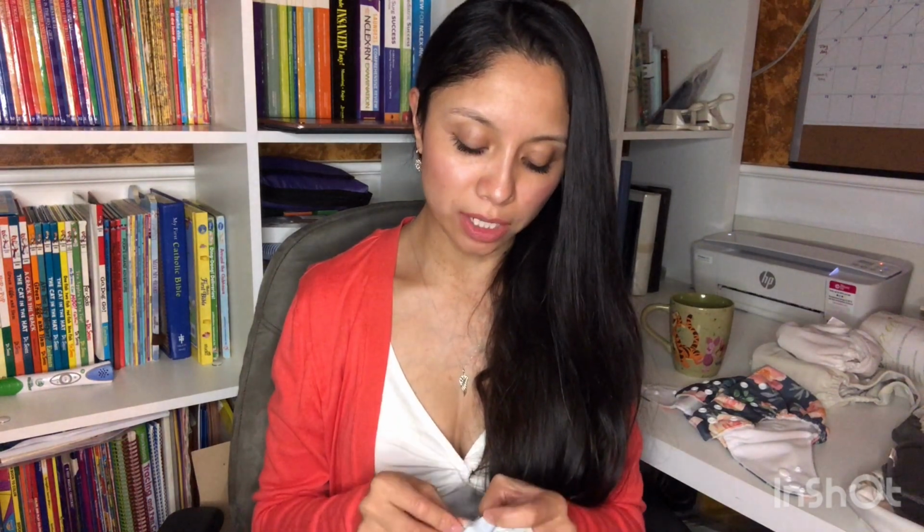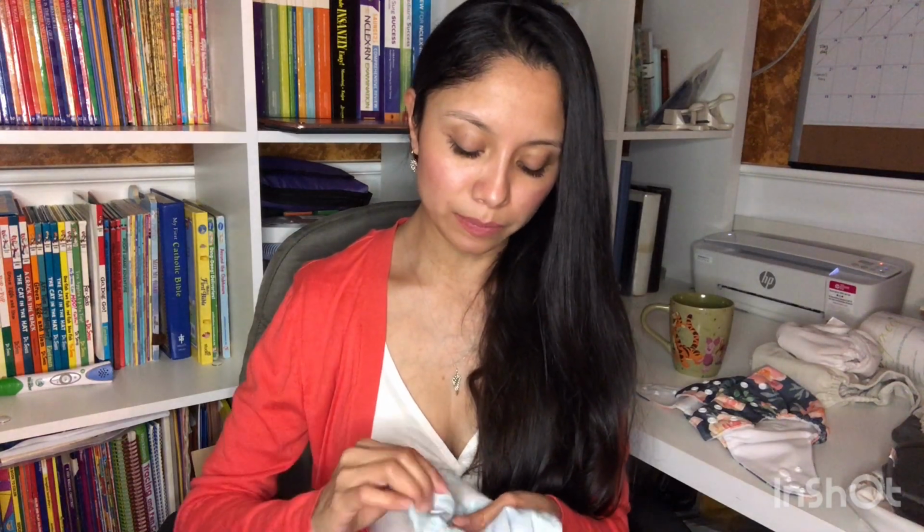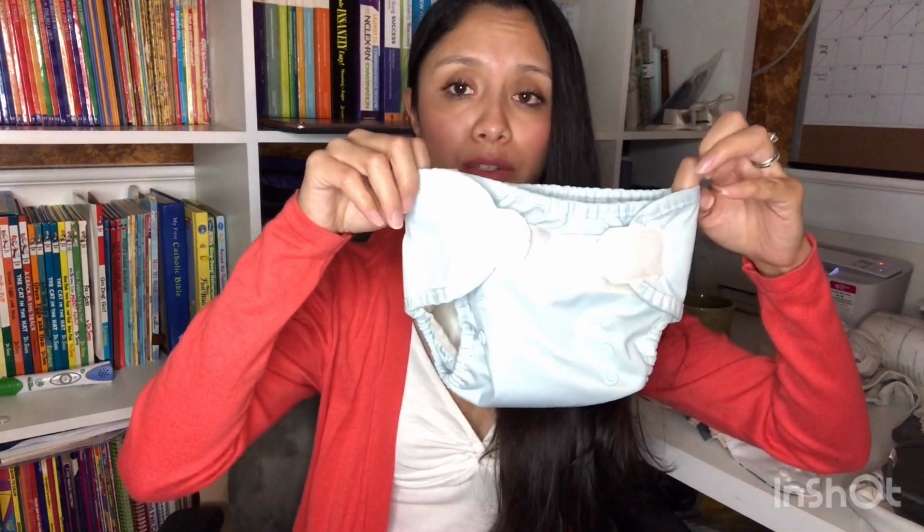One of the pros is that these are cheaper than the Bump Genius, even with having to buy the inserts, so I thought that was a pretty good deal. I decided to invest in these because I knew she was going to grow into them. As you can see, they look super cute and tiny, and I was going to be able to make them bigger once she grows. She's actually 15 pounds now, and she still fits in these.